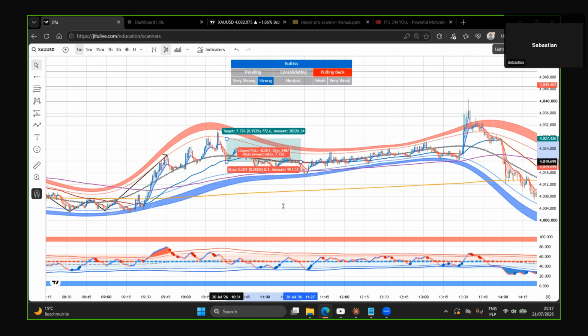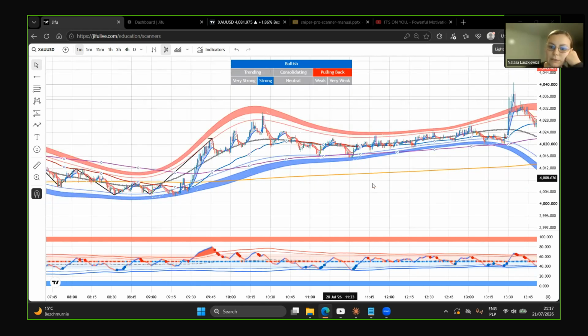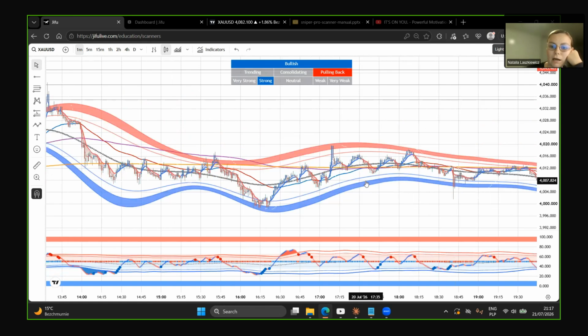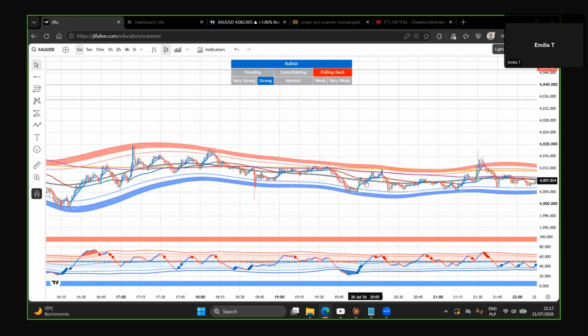Would you only trade on 1 minute, or do you trade in other time frames? 1 minute only. Yeah, only 1 minute. So here pretty much like that scheme showed again. So this is pretty much the same one like I just showed you here. And it's always the first touch point.